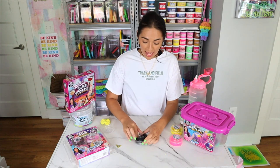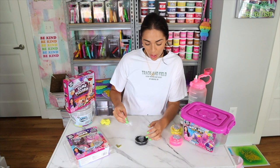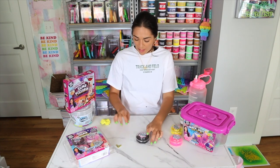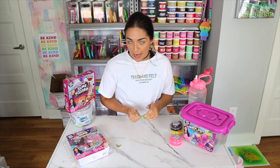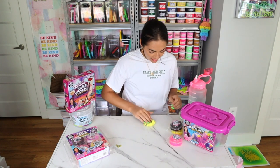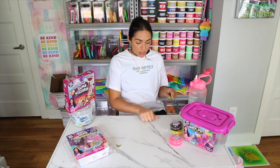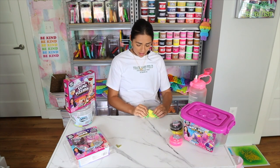So that is three of the slimes that are in the Target slime pack. And then there is the six pack variety pack that's at Meijer or WeCoolToys.com, where you can find the additional Jacklyne's Loaf, Mint Chip Slush, and Unicorn Tart Slush that are equally amazing.